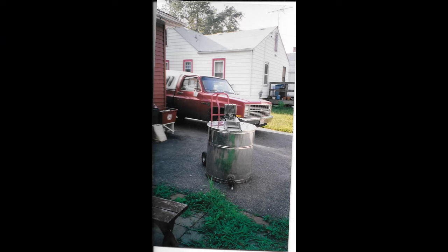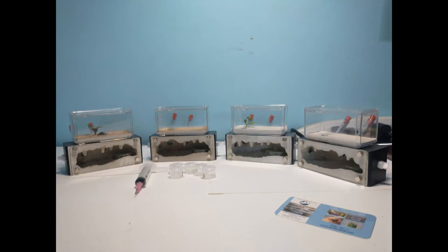And I did ants at the same time. I didn't get too many videos because I didn't have cameras that did really well at close up. That was an extractor that I used for extracting my honey. It was a 20 frame.